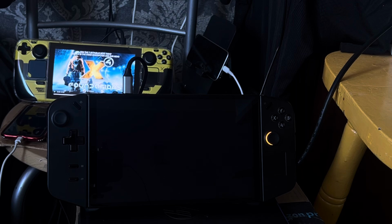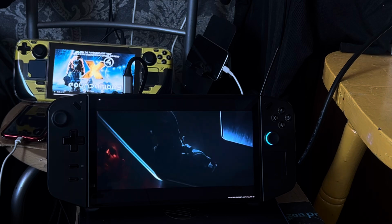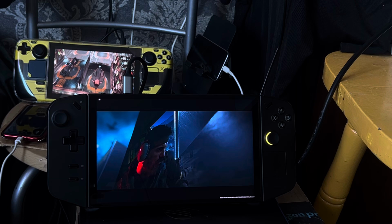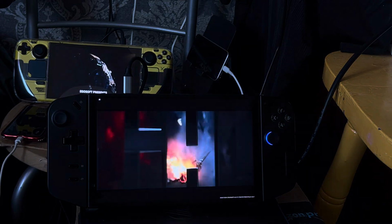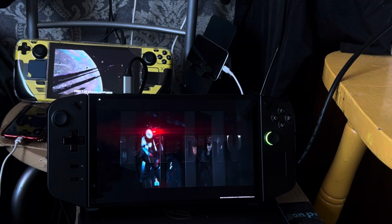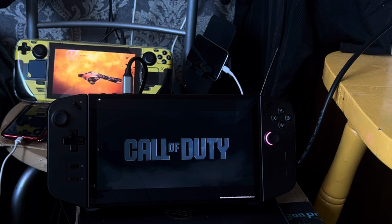Right, so I do have my DualSense controller, but I want to use those controllers. I don't want to use the DualSense controller because I'm using that on the Steam Deck in the background there. And as you can see, I'm watching a few game trailers. That's connected to my Bluetooth speaker in the background.